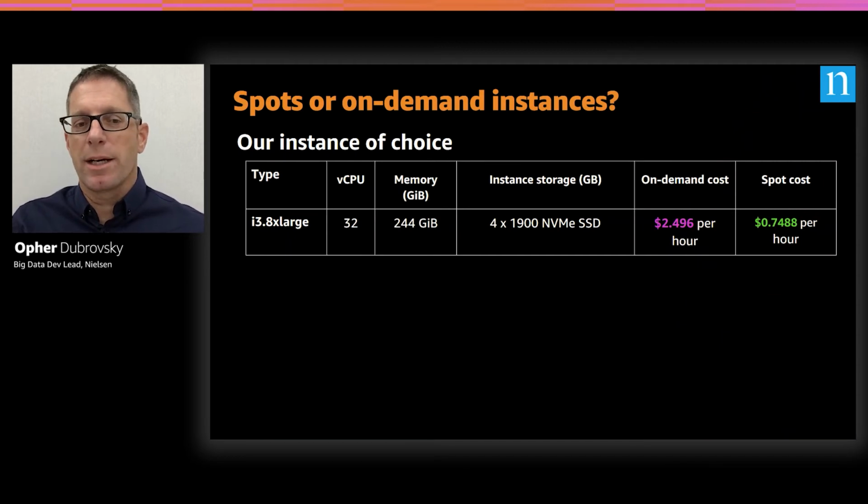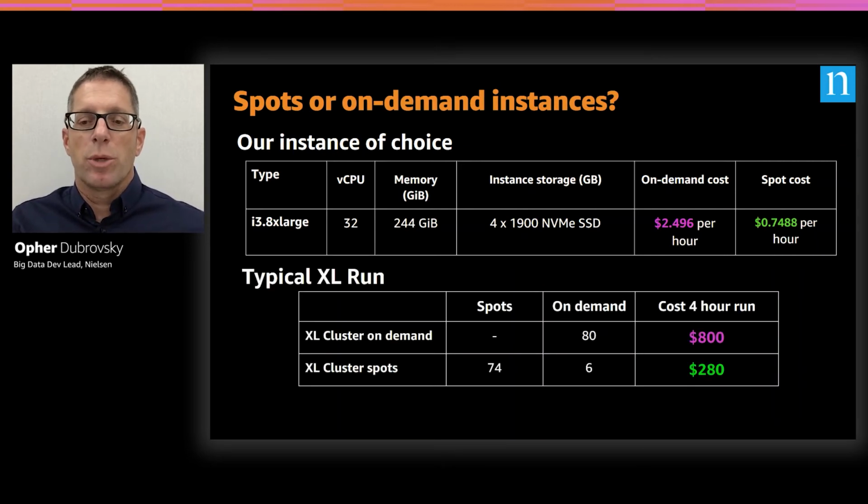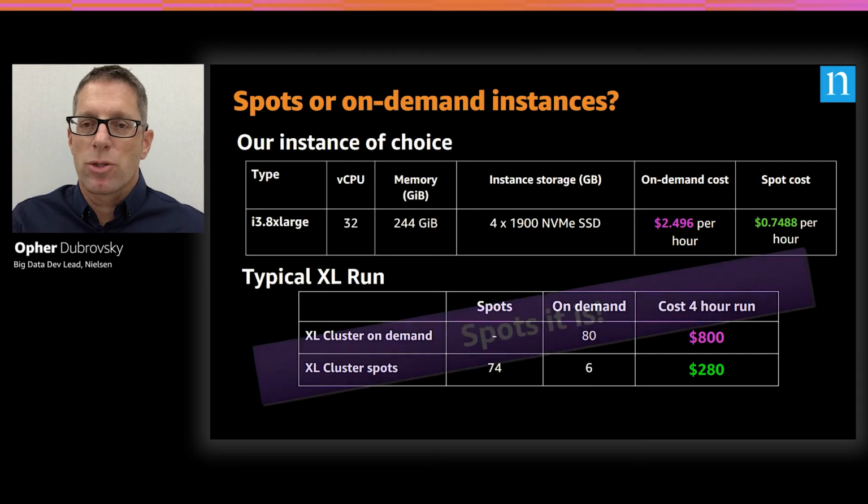We are using i3 8 extra large instances, and those cost, if you use on-demand instances, around $250 an hour. If you instead select spot instances, they're around 75 cents an hour. So that's something like 70% cost reduction. Moreover, if we look at our largest cluster, which has 80 instances in it, and a typical run of 4 hours, that would cost, using on-demand instances, $800. If we use spots, it would cost $280. So not only is it a huge reduction in percentages, it's also a huge reduction in actual cost dollars paid. So obviously, spots it is.